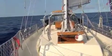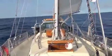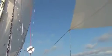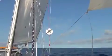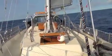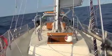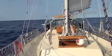Ready for a beautiful sunset here on day six. Finally got a little bit of wind. Drifter going. It's pretty frustrating with the light air earlier today, but I'm just enjoying the ride. Even Wilson's come out to watch the sunset.